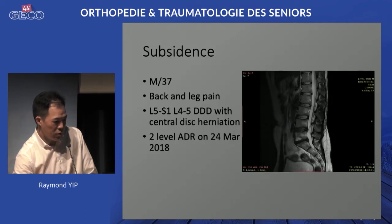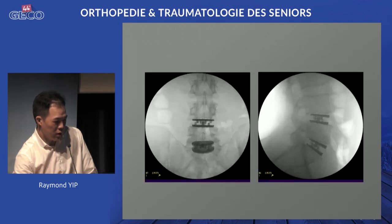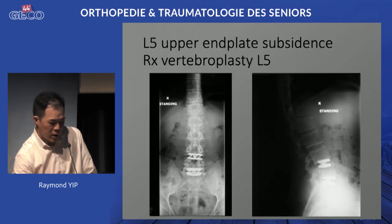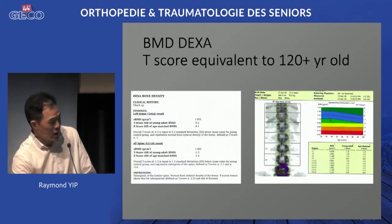Subsidence, another patient with 2-level disc disease and initial post-op. So possibly oversized, and he subsided at first follow-up. So did a vertebroplasty and found out he has quite a low bone density, so equivalent to a 120-year-old.